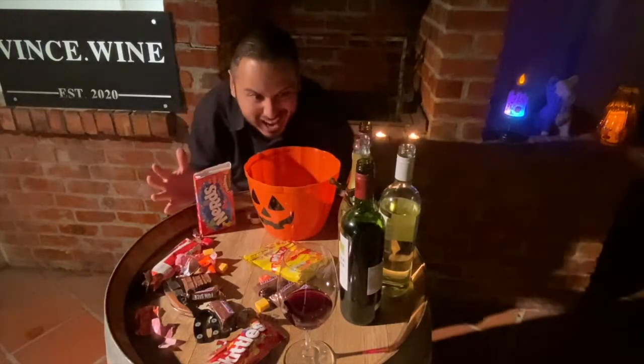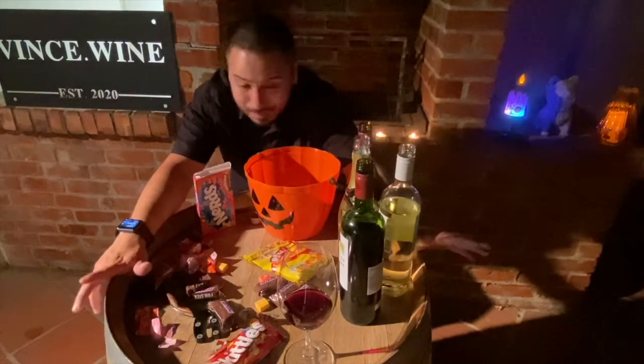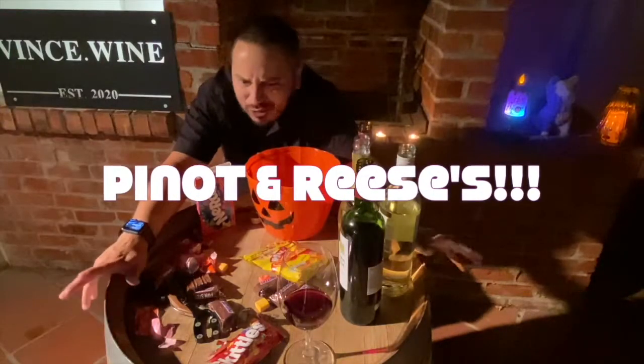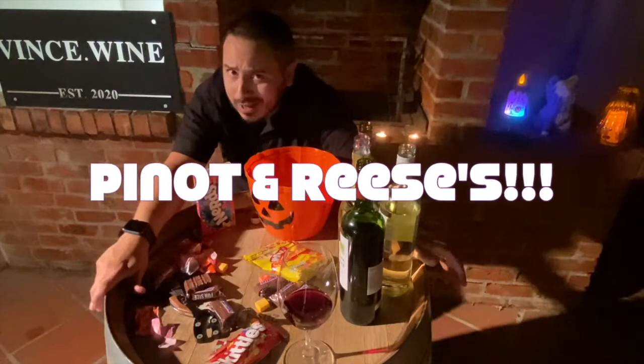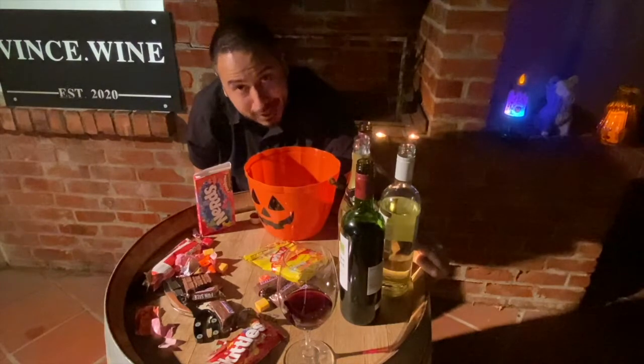That was Halloween candy with wine pairing. You know, I guess that was pretty cool. The big winner tonight is going to be Pinot Noir and Reese's peanut butter cups. Pretty awesome. Got this big mess of candy here tonight. It looks like I have to get a little bit more sick because I'm definitely going to be enjoying it.